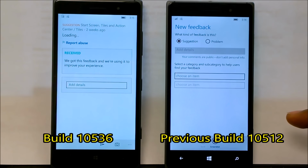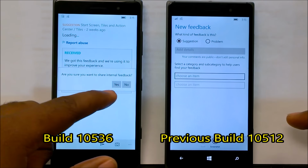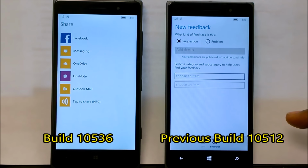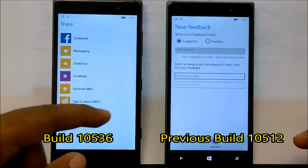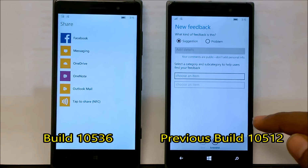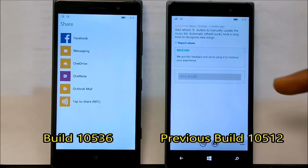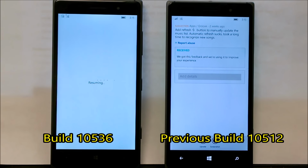So we can pick feedback and you can share this feedback. You want to share it, you say yes. And you can choose what media you want to use to share. I don't know why there's a tab for NFC. I guess you can share with other Windows insiders on your Windows phones. That's the only way I see it happening. And let's see, on the old, there is no option to share feedback suggestions. So that is one notable feature upgrade in the feedback application.